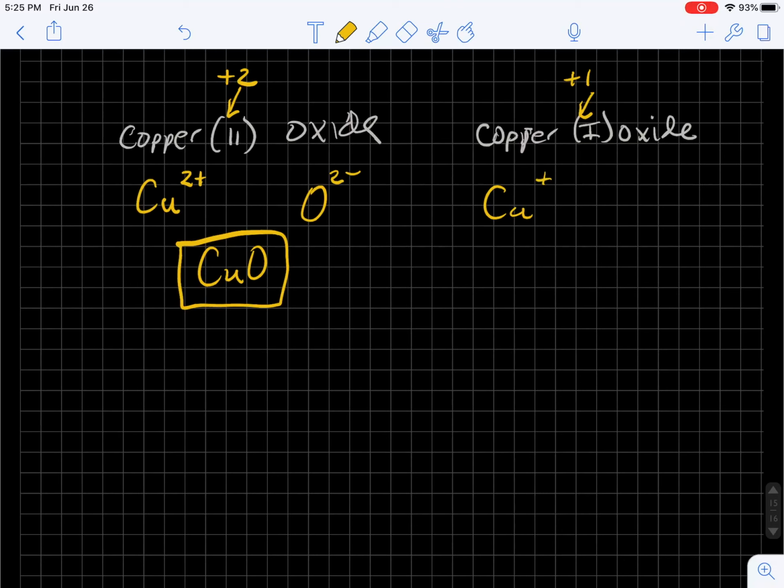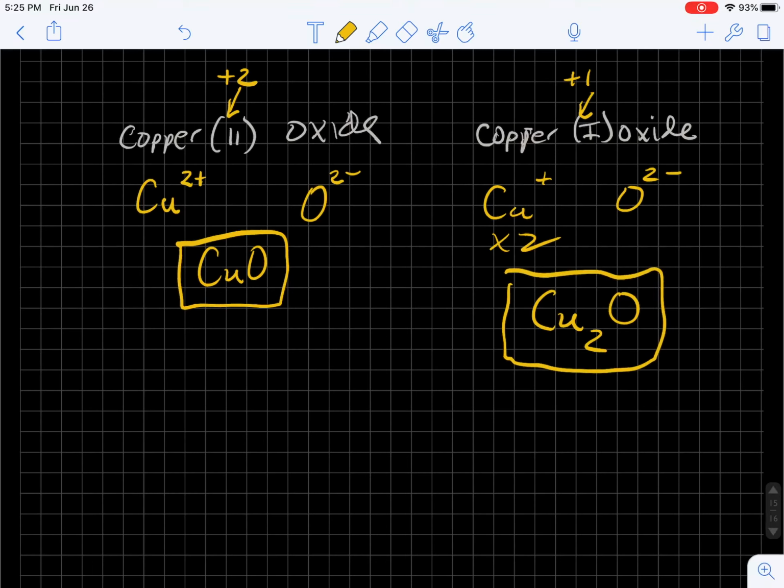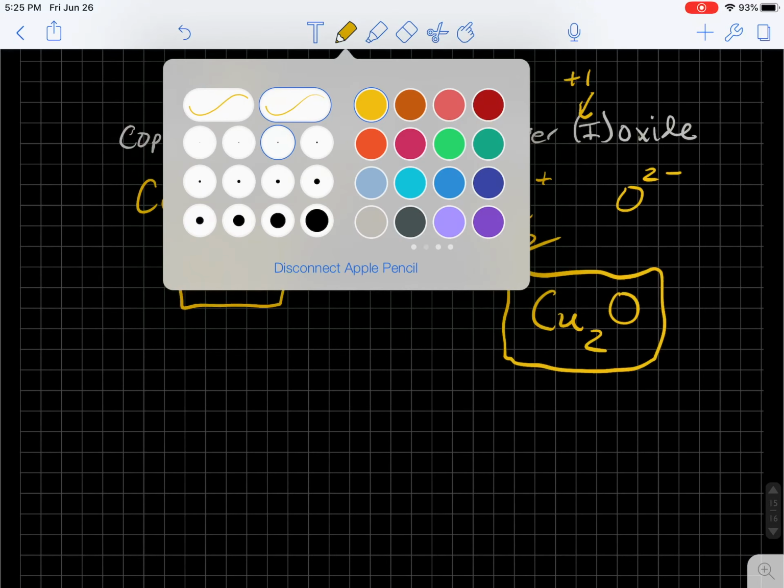And copper, we look up Cu. With a positive 1 charge. Oxide means oxygen, group 16, negative 2 charge. So we need two of these copper particles to balance out the oxygen particle. So our formula is going to be Cu2O, with O for oxygen. All right, so they give you the name, and you could come up with the formula using transition elements.